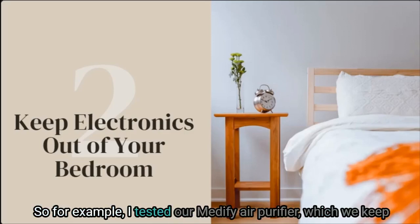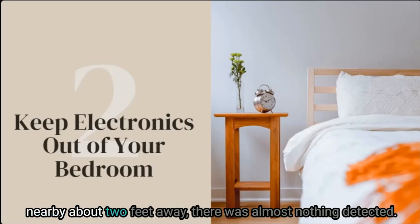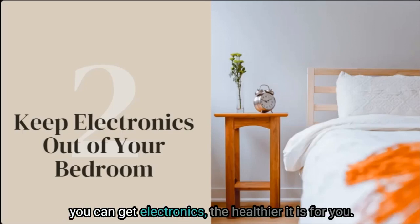So for example, I tested our Medify air purifier, which we keep in all our bedrooms. And while it gave off high levels of EMFs nearby, about 2 feet away, there was almost nothing detected. So this means the farther away from your bed you can get electronics, the healthier it is for you.